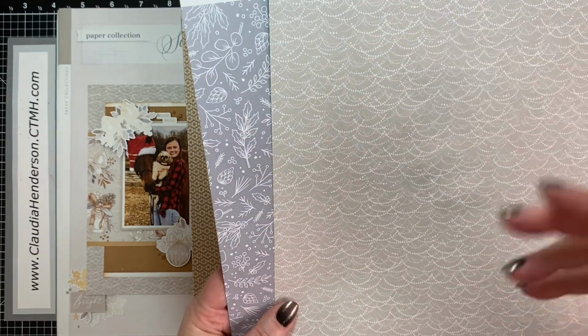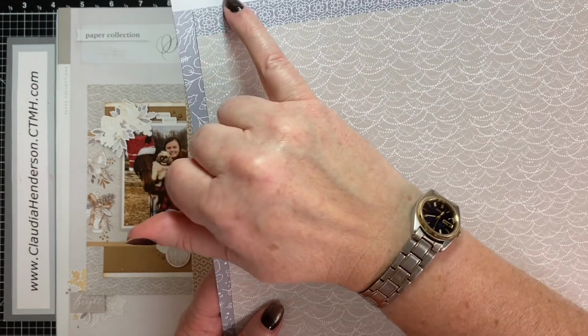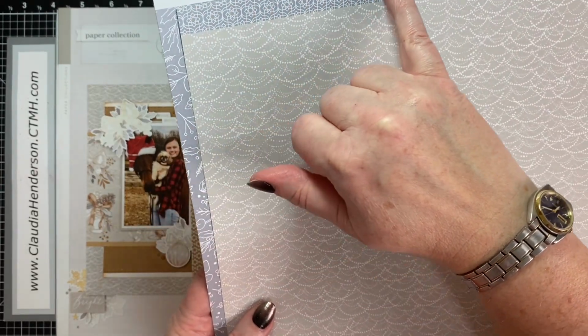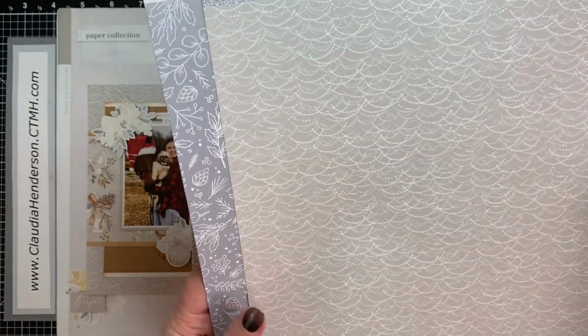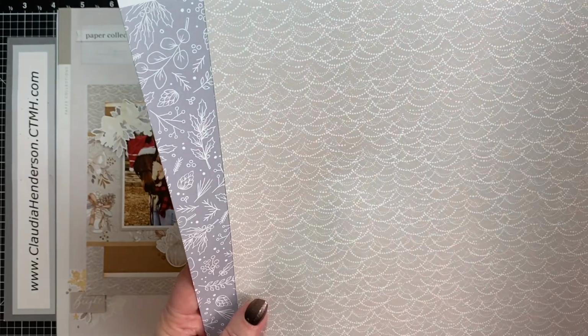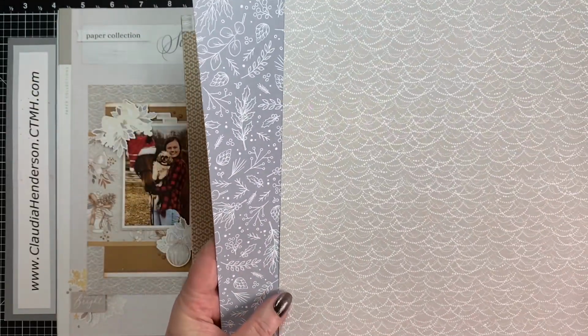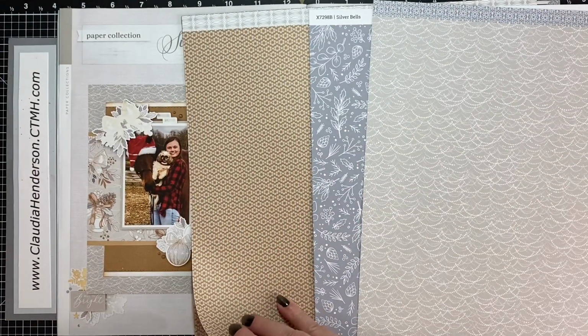And this is the zip strip. So what we call zip strip, close to my heart, is actually the branding strip of the paper. On one end it tells you what paper it is, the number, what colors are used in this paper pack, and then on the other side you have this pretty border here that you can take off and use on your layouts too. So this is one paper combo.